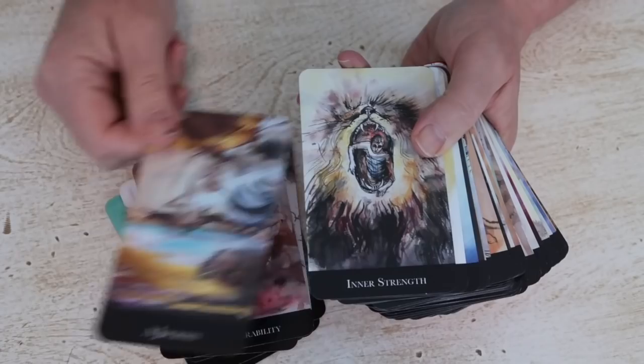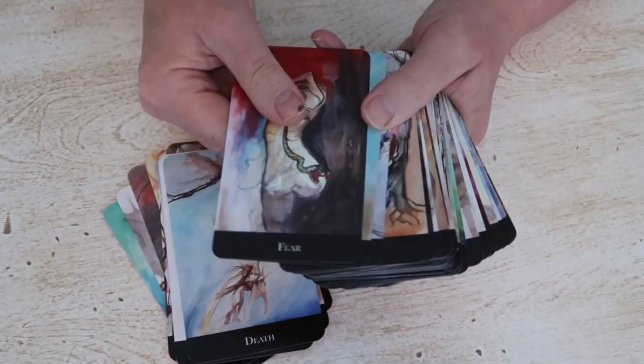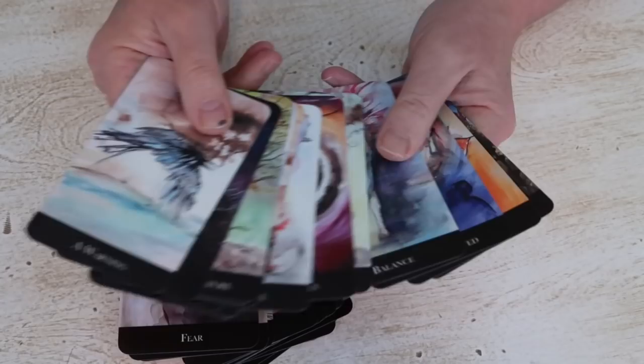I go to them all the time. I use them with client readings every week. I do not have a favorite card in this deck. I love every single card. I mean, look at this, a gift. So beautiful.